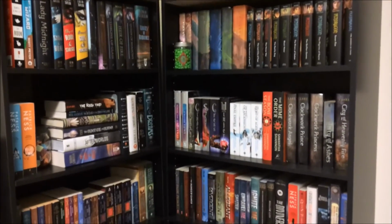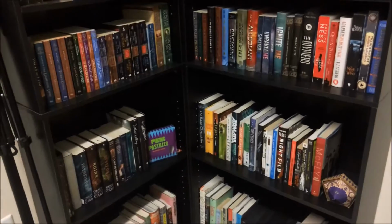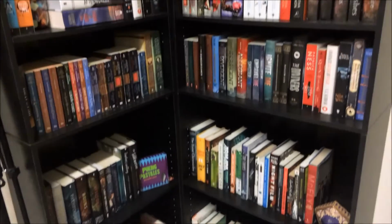So I'm going to start out with a general overview of the organization of both of these and my smaller shelf, and then I'm going to go shelf by shelf on all of them and show you a more detailed, more in-depth look at my organization and just generally what books and series I have on my shelf. So I'm going to start out with the basic organization of all of my bookshelves before I jump into any sort of detailed organization. So these are my 2 main bookshelves that you see here.